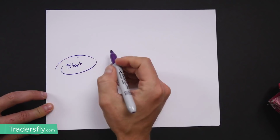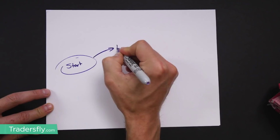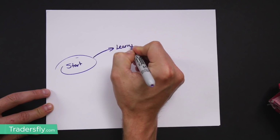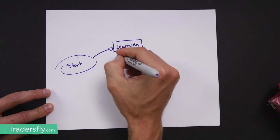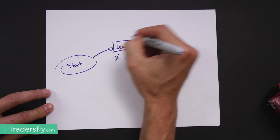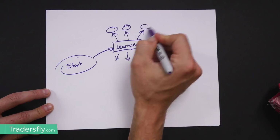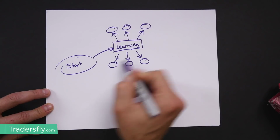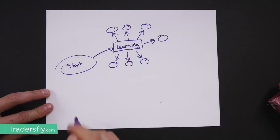And when you're first starting out, you're just trying to learn, and you're going in this direction. You're learning, but you're learning a lot of different things, right? A lot of stuff here, a lot of stuff here, and there's no real clear direction. You're learning a little bit about technical analysis, day trading, swing trading, penny stocks, options, all these kinds of things. And they all help grow you as a trader.